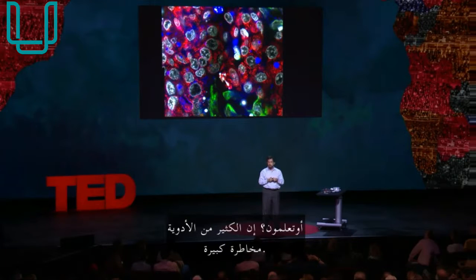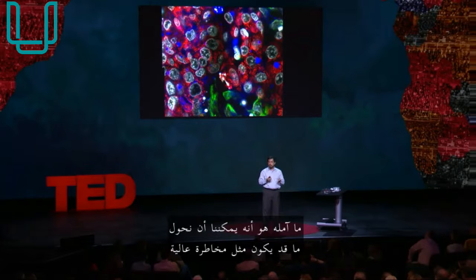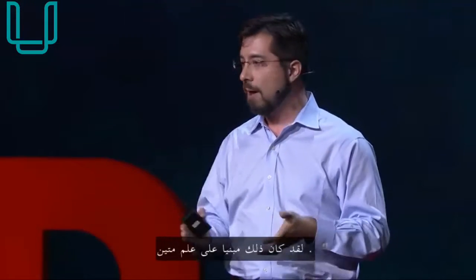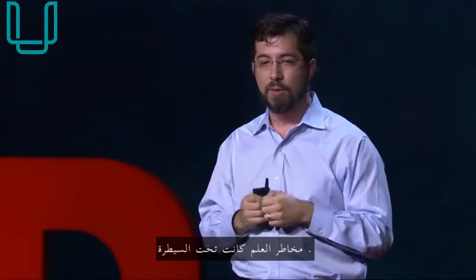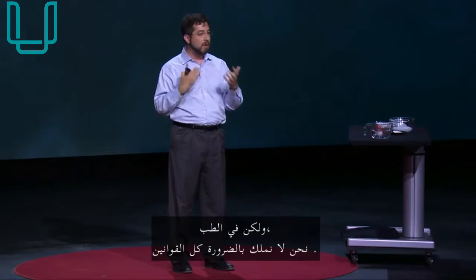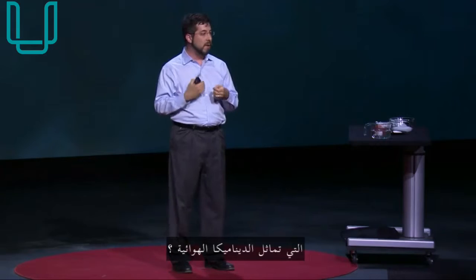You know, a lot of medicine is very high risk. Sometimes it's even guesswork. My hope is we can actually turn what might be like a high-risk moonshot into something that's more reliable. If you think about the original moonshot, where they actually landed on the moon, it was based on really solid science. We understood gravity, we understood aerodynamics, we knew how to build rockets. The science risk was under control. It was still a great, great feat of engineering, but in medicine, we don't necessarily have all the laws. Do we have all the laws that are analogous to gravity, that are analogous to aerodynamics?